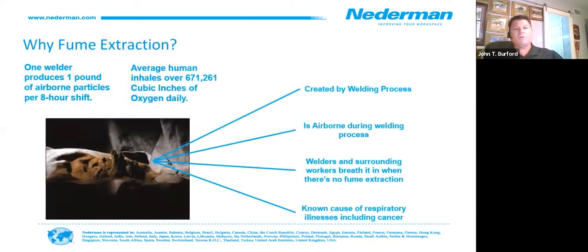A little bit about weld smoke for those who don't know. An average welder produces 1 pound of airborne particles per 8-hour shift. Doesn't sound like a whole lot until you look at the fact that a human inhales over 671,000 cubic inches of oxygen daily. If you divide that by 3, put them in an 8-hour shift in a welding or manufacturing process, dirty air is prevalent. So our goal at Nederman is to help clean the air in any sort of pollutant environment, mainly weld smoke and vehicle exhaust today.